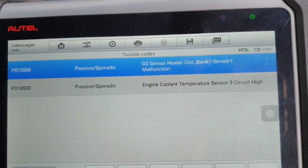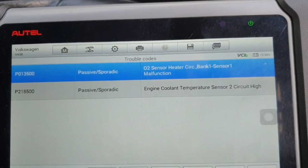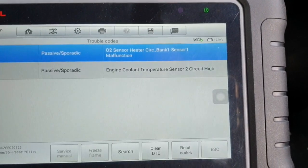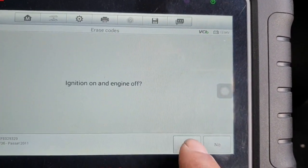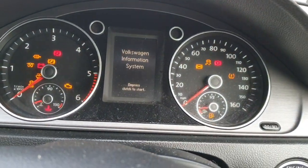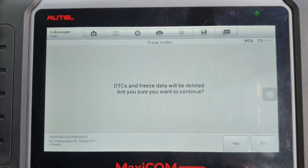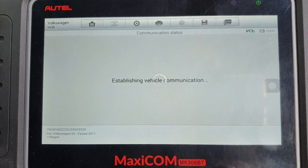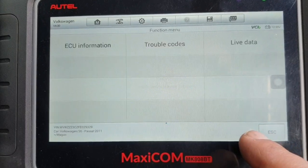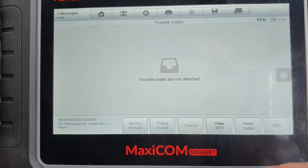So I'm going to show you where sensor two is located right now, after clearing this fault code. I'm going to turn the engine off. Ignition on. Back. No fault code.